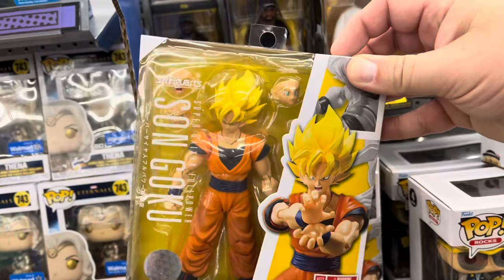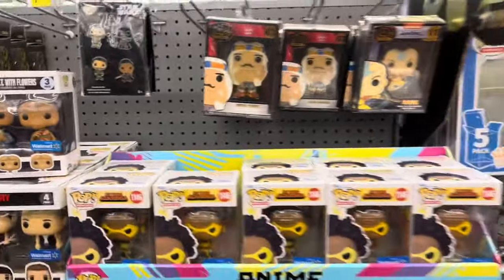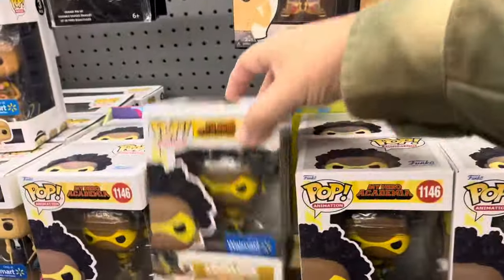And yeah, nothing new going on there. We got the Son Goku. It's a little S.H. Figuarts. And still got these Lock Locks hanging out.